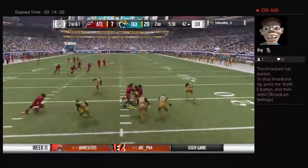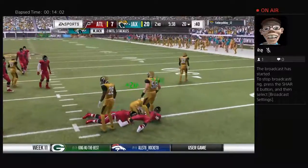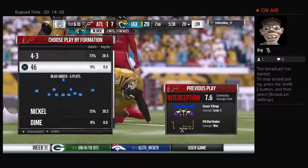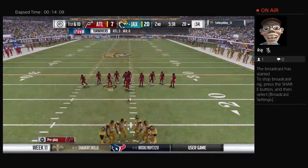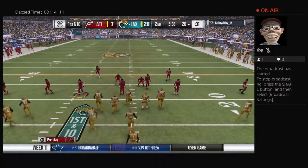He rifles one that's intercepted. A great read, and it's picked off. And a big turnover there as his guys will get the football back. And now out come the Jags. And they're coming off a 3-and-out, my friend.